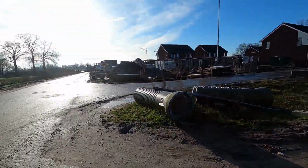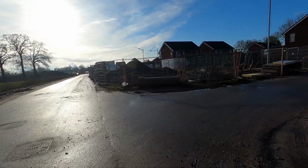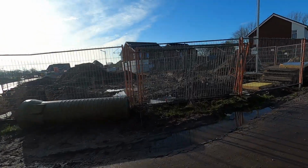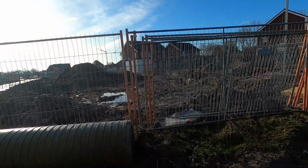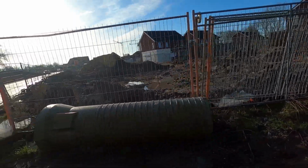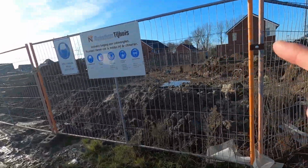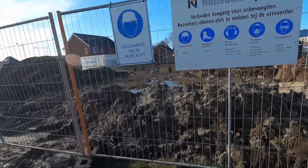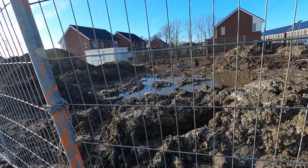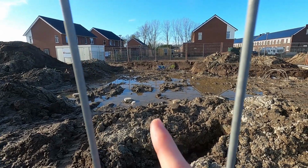Let's see what is happening over here. Ooh, this looks very muddy. Before the vacation they were making pile foundations here. This is also a project from a different builder. Yeah, this is super muddy. But there are drilled foundation piles.